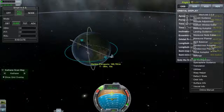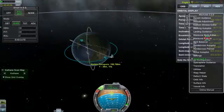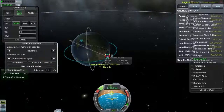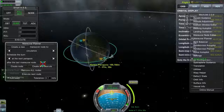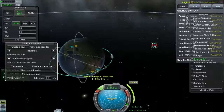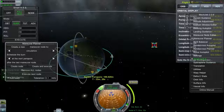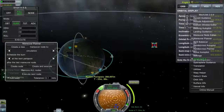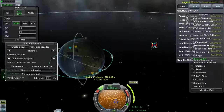Okay, MechJeb. Can you do this automatically? Let's see, periapsis maybe? That was not my fault, game. Oh, gotta do this again just because I pressed the wrong button. I was pressing the S key instead of the X key. It's like, why are you still firing? And you know I could set down maneuver nodes. It's just I want to feel lazy right now.